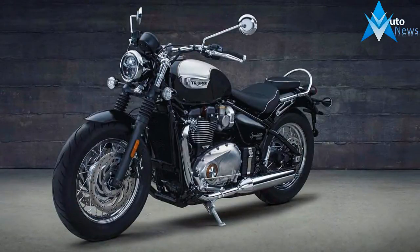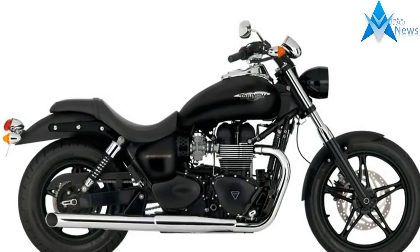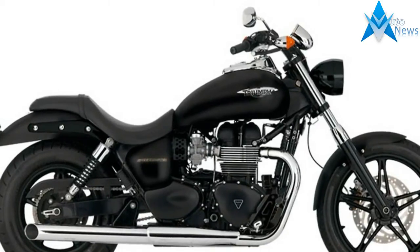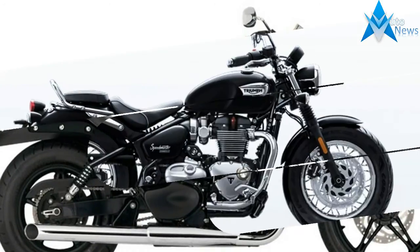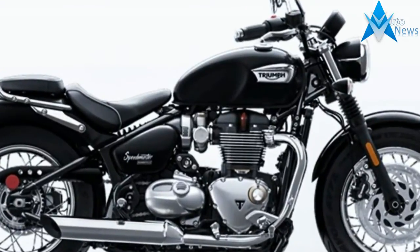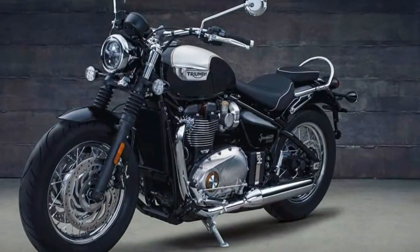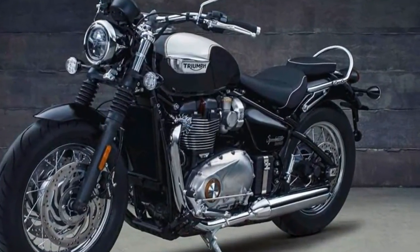The Speedmaster will be unveiled at 2:30 p.m. ET, likely from the British manufacturer's Hinckley facility. Details are scarce, but from the official Triumph YouTube images, the new Speedmaster looks like it builds upon the bobber's single-rider bold attitude. The new Speedmaster is enhanced for more relaxed two-up comfort with the addition of a passenger seat and grab rail.